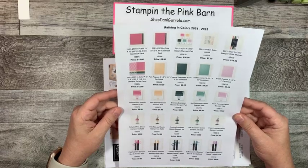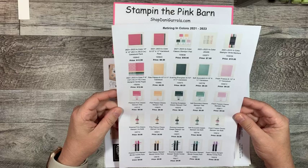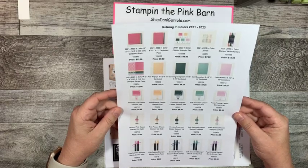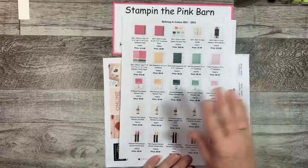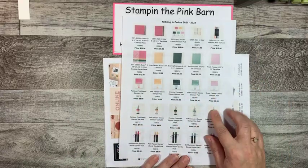All right, these are the retiring colors. These are the 2021-2023 retiring colors for this year. These are the polished pink, pale papaya, evening evergreen, soft succulent, and fresh freesia.